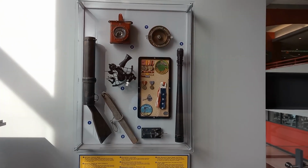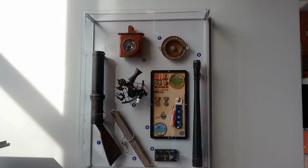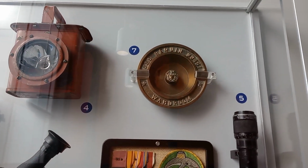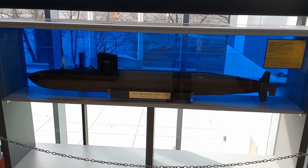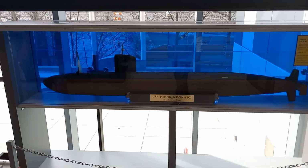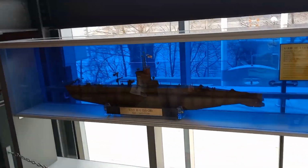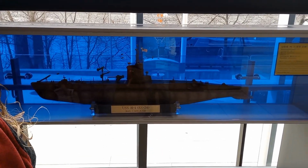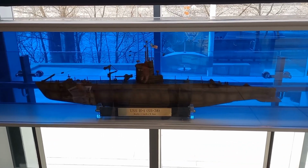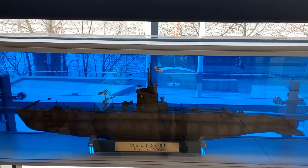To do with military type stuff. In this category, the USS Requin. That's how you say that properly. I'm sorry. And then here is the USS Pittsburgh. Very cool. And then here is the USS H1. I know the camera doesn't bring it justice, but definitely come and check it out. It's pretty cool.